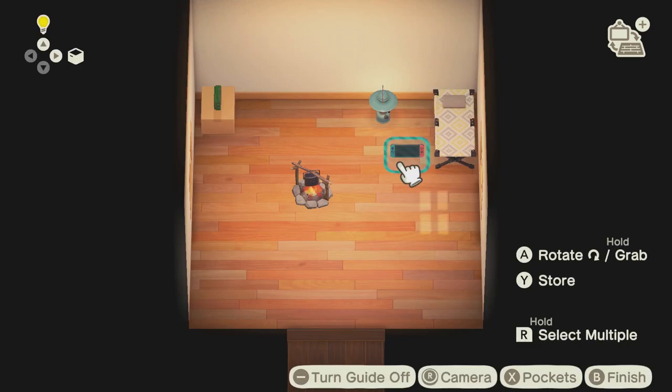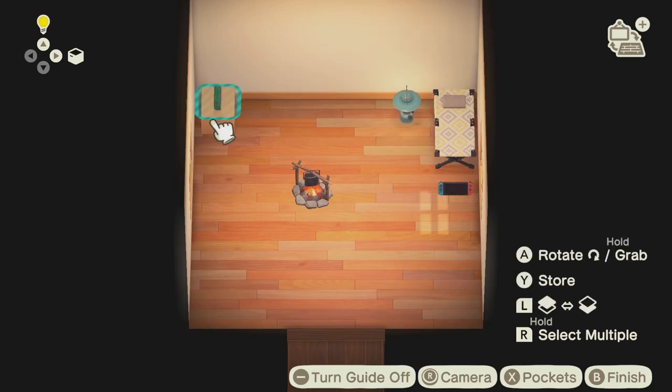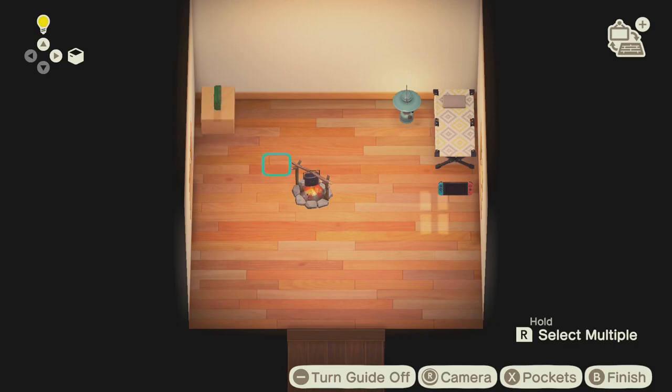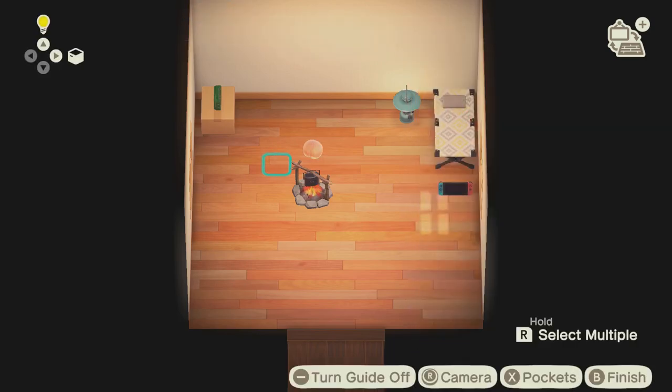So I think Milky wants to put my Switch right next to my bed, maybe. Unfortunately, I don't have a table, so I just have to put it here. And then maybe I can put my lamp a little bit closer. Oh, and then I can put this box with radio here. Let's see what else is in our storage. Oh, maybe just some random peaches around the room. That's pretty cool. I think soon we'll have more furniture and we can really decorate our beautiful house.